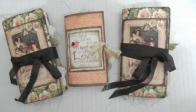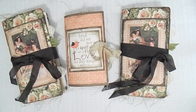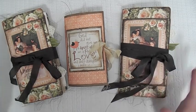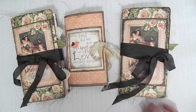Everyone, it's Susie, and I have some cute traveler size junk journals I want to share.